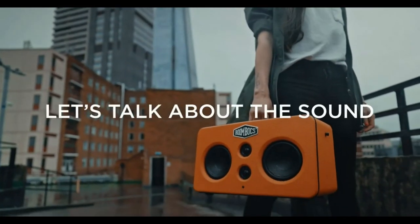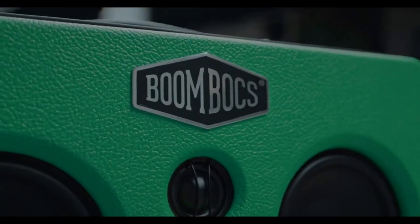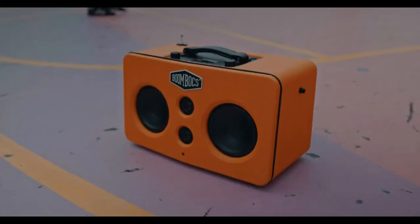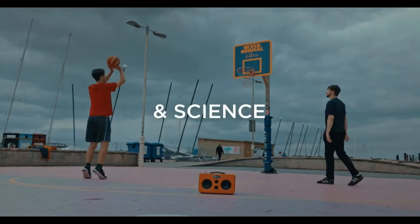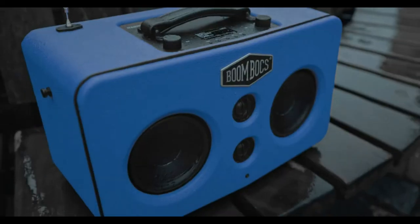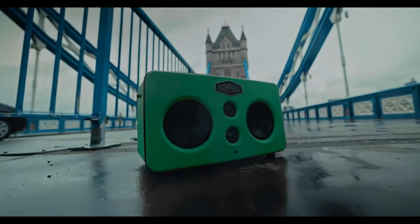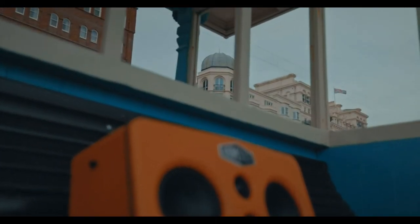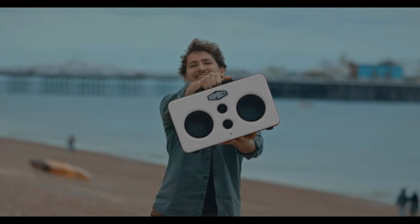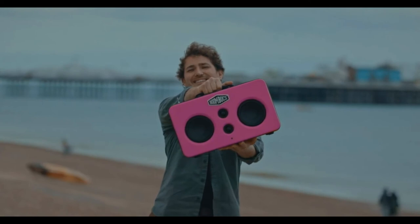So, let's talk about the sound. Whilst most modern speakers seem like they pack a punch for their size, it's often faked via electronics. We understand the relationship between music and science. Boombox Academy's magical inner workings stay true to science, abiding by the laws of physics. In order to match your style, we've done five stunning Pantone colours. White, green, orange, blue, and pink.